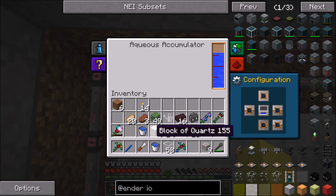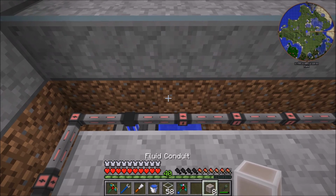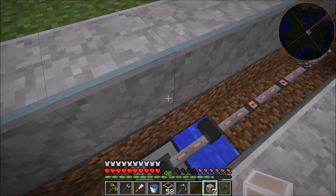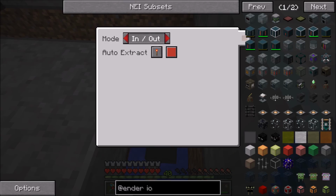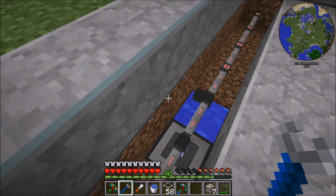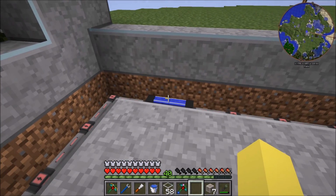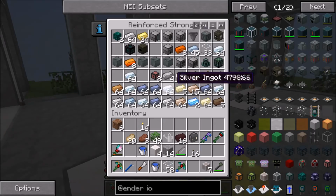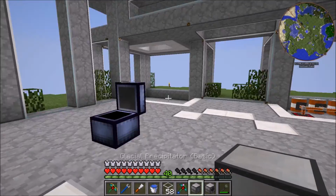And then all we need to do is put the fluid conduits above that right here and right here. Are those connected? They're not connected, are they? Man, this is even harder now because it's like we got multiple conduits here. There we go. Man, I'm getting so good at that, connecting conduits. So proud of myself.